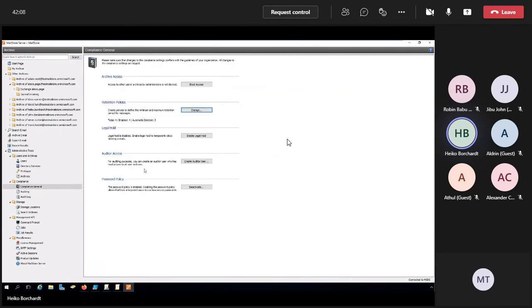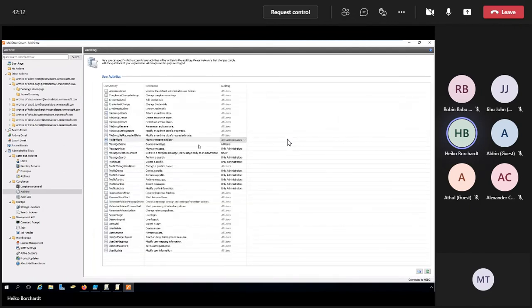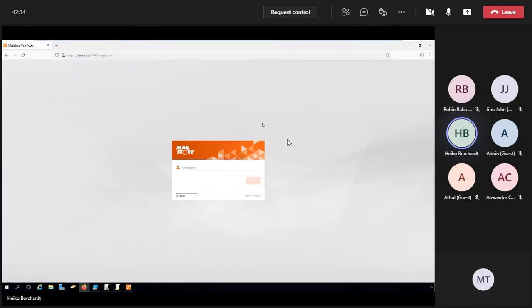Basically, we have other options here. User activities would be logged. You can configure this for many activities. Some will affect all users, some only admins. You can change this, of course, and this will be logged into an encrypted log file. Of course, there are other things to configure. I just give you a brief overview. Let me log in as a user.